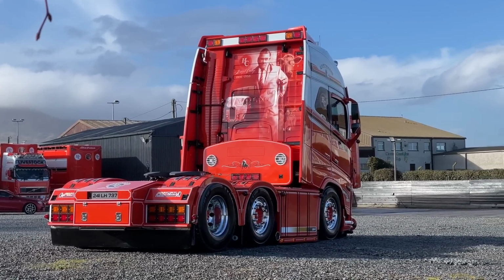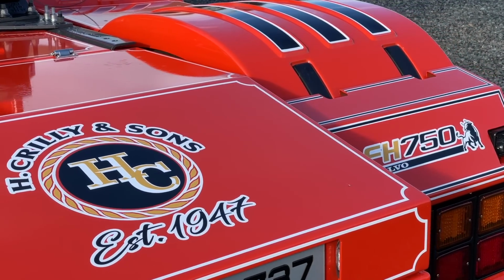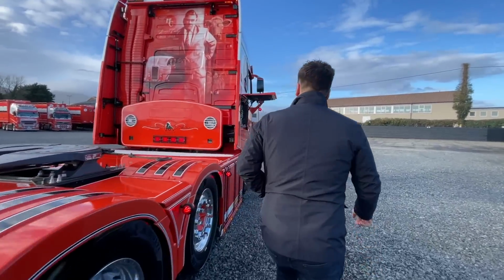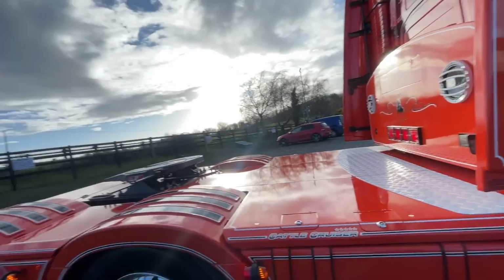Yeah. And so she went to Graham's, got all the fabrication done. Then who painted it, or did Darren do all the painting? No, Teddy Poland, Poland Coachworks. The sticker's actually there. Where is he? Up the north somewhere, Gav? Yeah, he's just outside. Actually, he's just on Sandy Road in Newry, just outside the Orchard Bar.